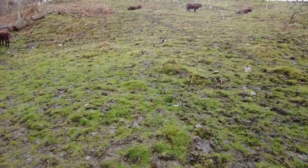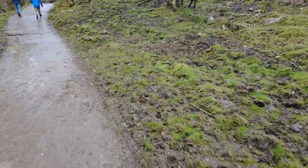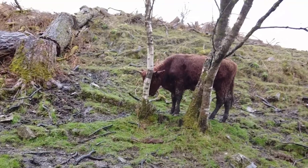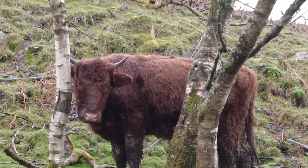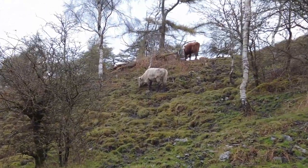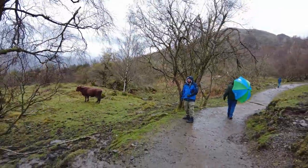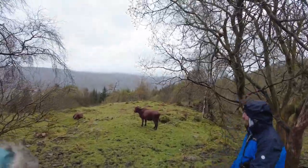He's sitting down, the lazy cow. Leo, we've got an itch. We've got an itch. Got a little itch. Leo, I think you're meant to be a white cow, not a muddy cow. Oh, you took a picture of him. You're looking at his land.